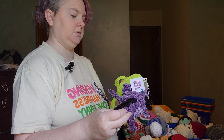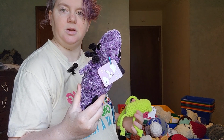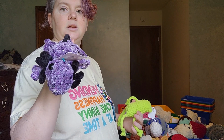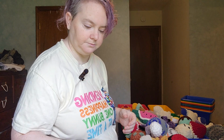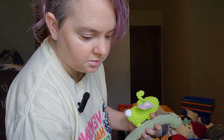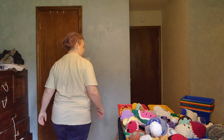What is this? Axolotl? Very strange colored axolotl. Why did I pick this color? I don't actually remember making this axolotl. He's a very strange color, but I guess he'll come. Frog. Here's another jelly bean bunny. Snake. Duck. Okay. Whoop. Uh-oh. Threw him on the floor.